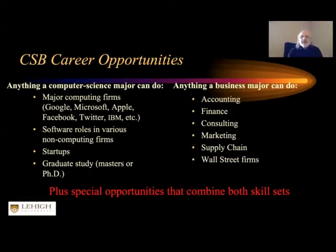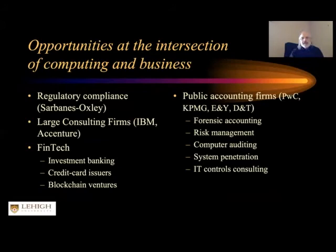Now, besides these two stories, based on the dual nature of the CSB program, there's a third story. And that is job opportunities that typically are simply not really open to undergraduates because they lack the background. But CSB students with the strong dual background, both in computer science and in business, have opportunities that combine aspects of both.